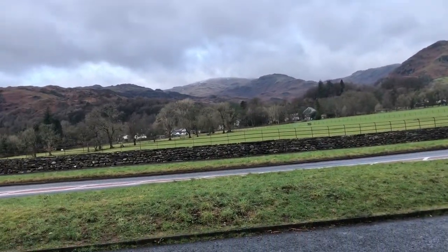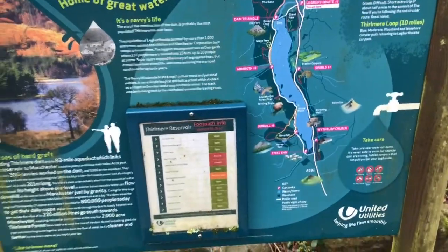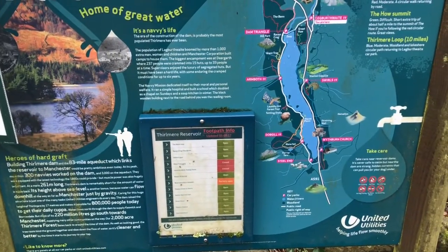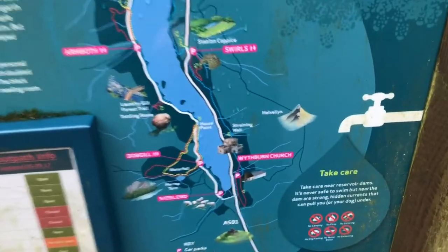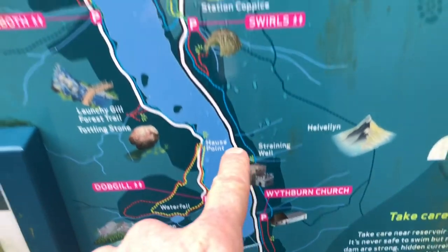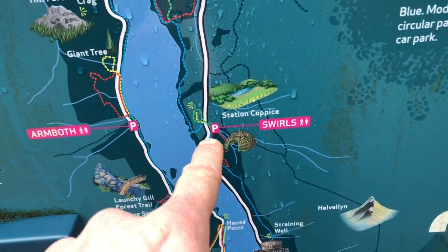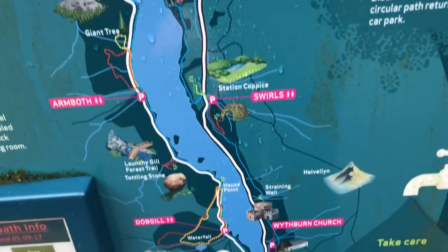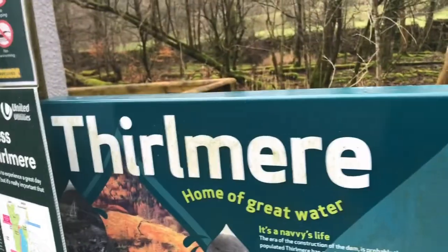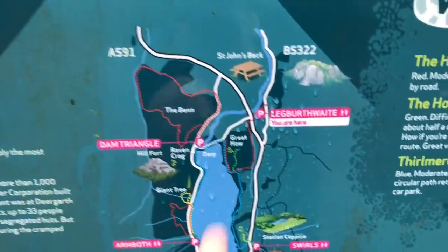So this is Grasmere. The destination, the gates were locked, but I've just parked this car next to it. I'll go back there in a second just to show you this. I've just driven all the way up here and then just come to here for a minute. But this is the big lake. It's actually very steep all around it, Thirlmere. It's got the dam at the end there.